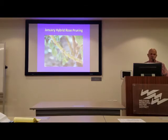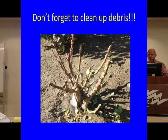But I don't know that it's really critical. And it's absolutely not critical to put Elmer's glue on the cut end. That's really not needed. So don't forget to clean up the debris.